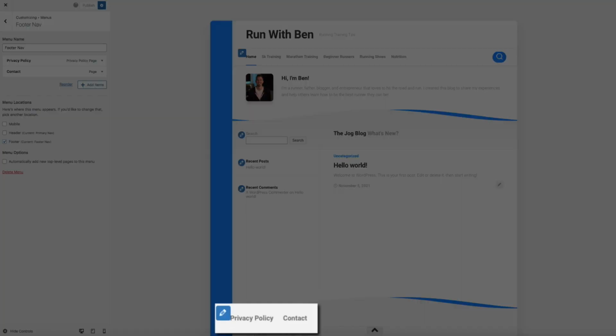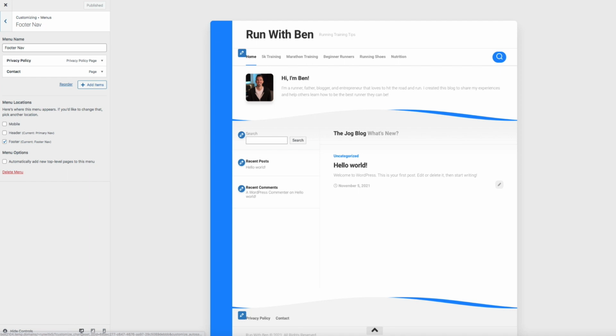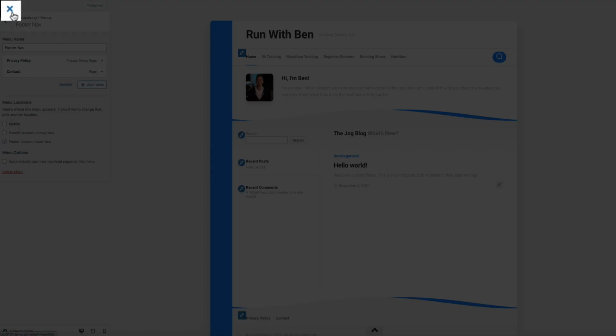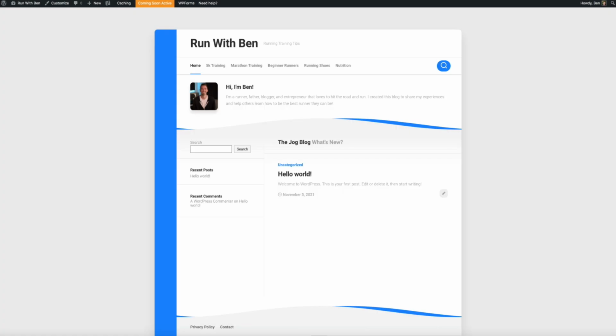And we now have our footer navigation menu. All right, the next thing we're going to do is create a contact form and add it to your contact page. So let's exit out of the customization menu by clicking the X in the upper left-hand side of the screen. Having a contact form is a great way to keep a line of communication open between you and your audience, and it's also a great way to build your email list.